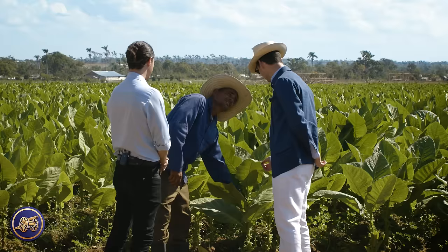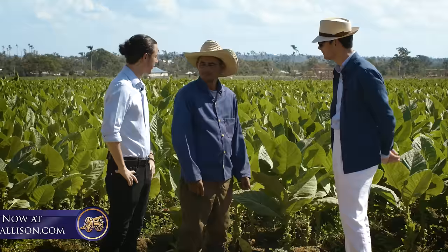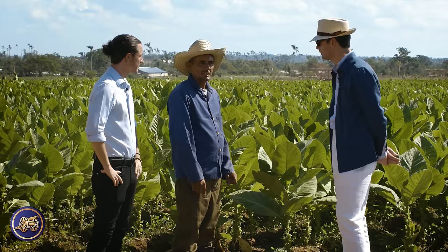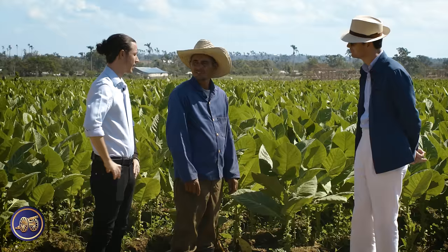So how many months are these plants? ¿Qué edad tienen? Esta planta hoy tiene 75 días. 75 days. Okay. And how many more until all of the leaves are picked? ¿Y cuántas más hasta que se pueda cosechar como tal? Bueno, a los 54 días se le coge la libre pie. 54 days would be like the sowing of it.